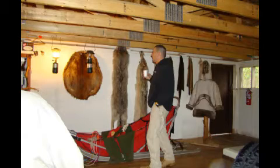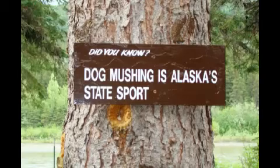And that type of parka is one that they use when they mush, which means they drive the sled, which is right there. And mushers have to be dressed very warm to be able to survive the extreme cold. Dog mushing is Alaska's state sport.